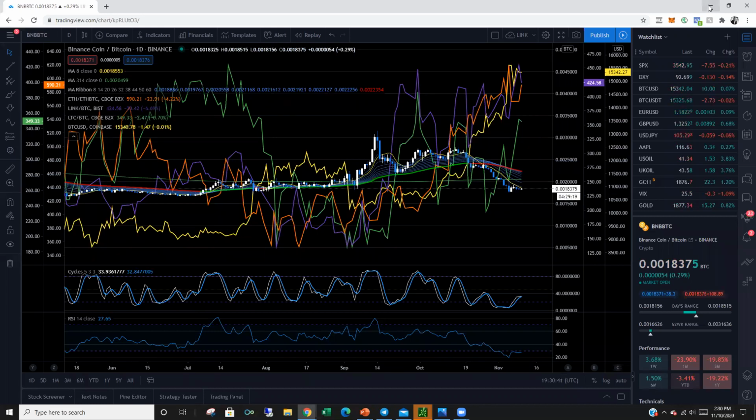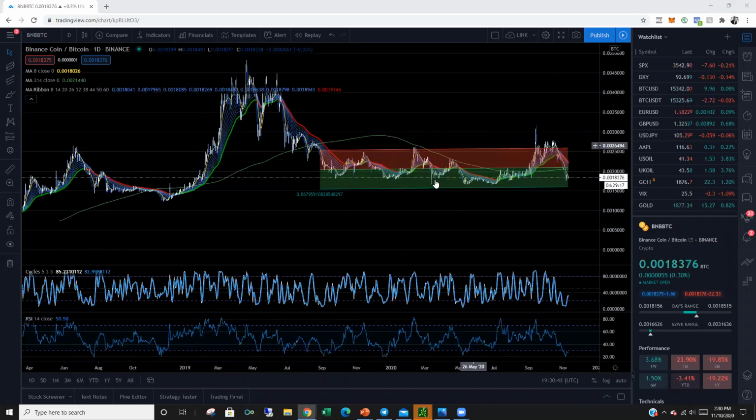So I was looking at some pairs trades the other day. This is what I was saying on BNB. You're back at the bottom of the range. That's a function of the Bitcoin price rallying, but it's also a good spot to maybe trim your BTC and add back some Binance. And then let's just look at futures real quick.